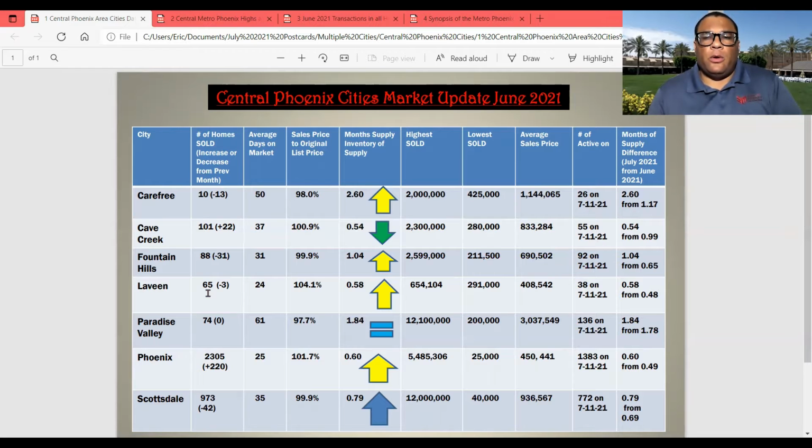Laveen, 65 homes sold, 3 less than in May. 68 sold in May. Average days on market 24, 104.1%, because it's in the bread and butter price point, this average sales price is 408,582 versus Santan Valley 420,402. Only $12,000 difference there. Monthly supply went up from 0.48 to 0.58, only a tenth. Highest sold was 654,104. Lowest sold was 291. And then I already said the average sales price.